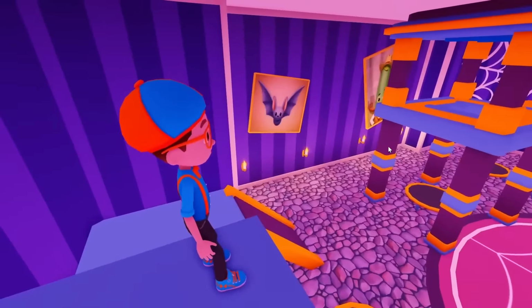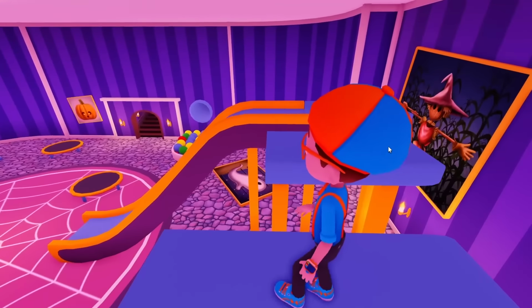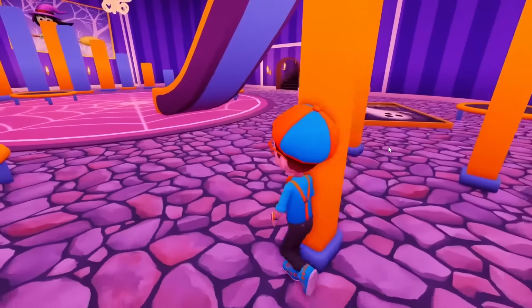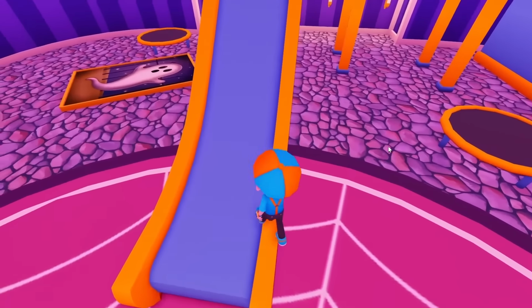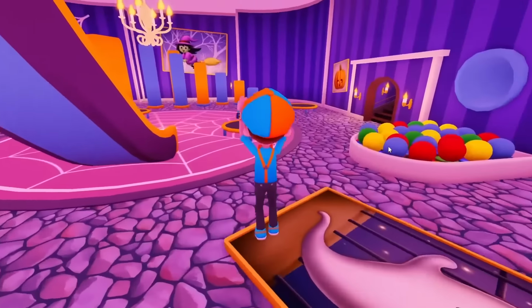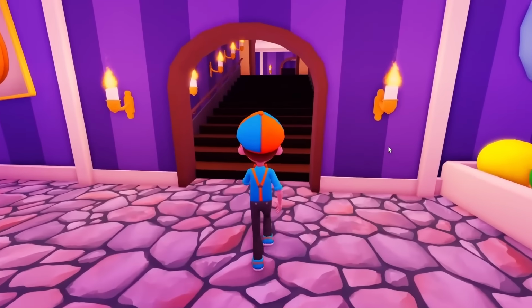Tabs. Hello. I don't see her. Can you see Tabs? I can't see her either. Let's keep looking. Whee! This slide is so big. Let's go slide down it. Going up! Whoa! That was not what I expected! Hi, Ball Pit! Bye, Ball Pit!